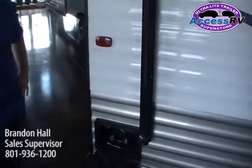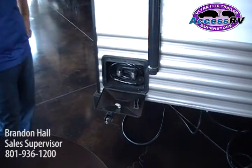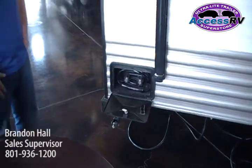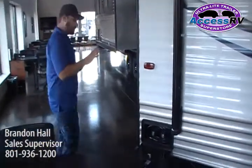Another cool feature with all the deluxe Coachmen Vikings: outside shower. Awesome for utility, if you're fishing, muddy pets, muddy boots, great way to help keep the inside of the camper clean. Another really cool feature that I want to talk about is on the dump station over here.